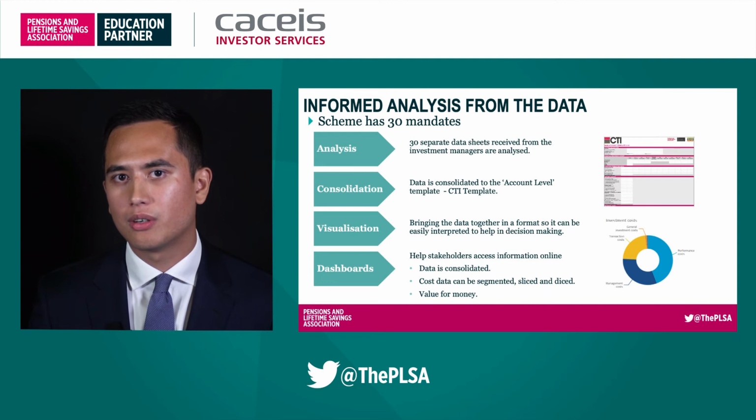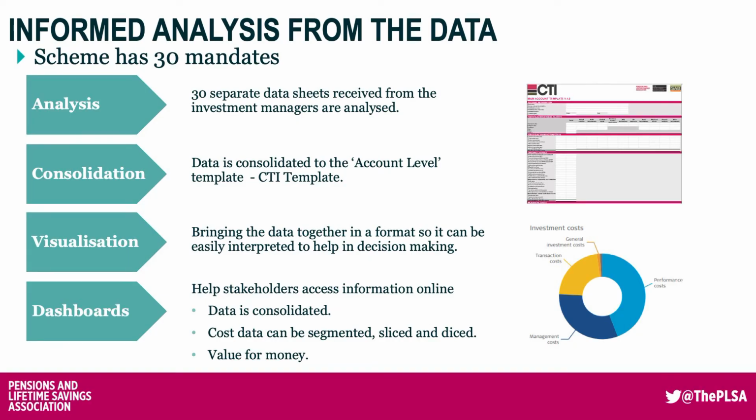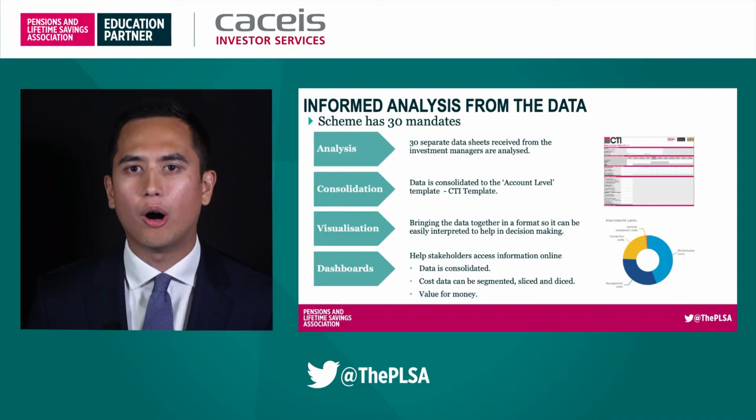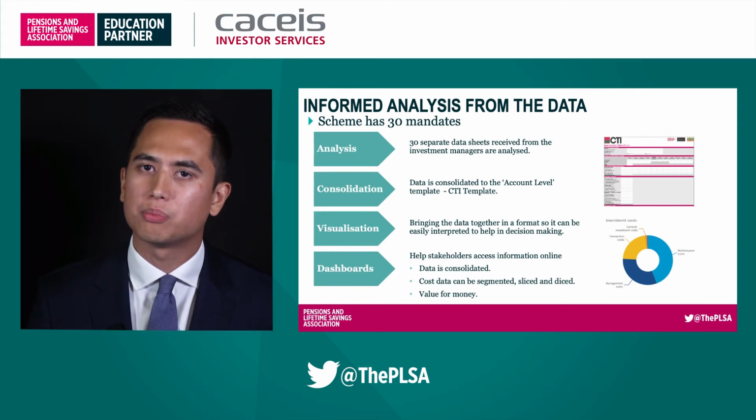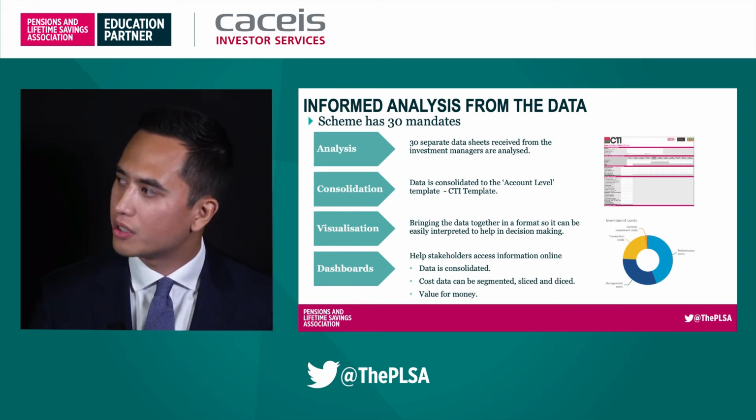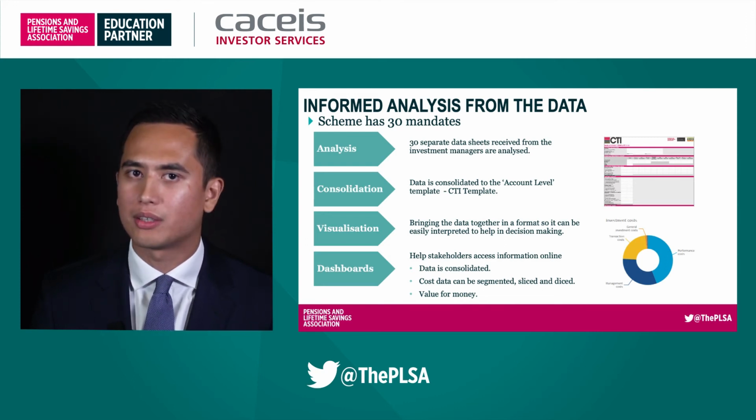But in my experience, presenting this cost transparency information in board meetings to pension schemes or investment committee meetings at pension schemes, I've got a 30, maybe even 20-minute slot to look at all this cost data. It needs to be reviewed, interpreted, and at the end, decisions need to be made on that cost information. And what really can help here is pie charts, tables, scatter graphs that all really bring that cost data off the Excel sheets and really brings it to life. There's real value in dashboarding here that will really enable a trustee or an investment committee to make informed decision making and really drill down into those individual costs that we're collecting from the investment managers.